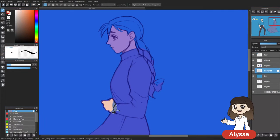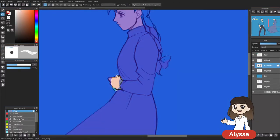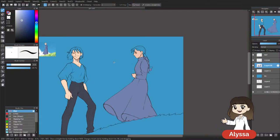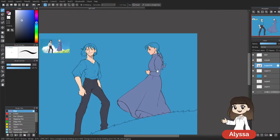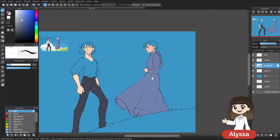Oops. I forgot you can't just delete. Watching me stream in Medibang is also just me discovering how to use Medibang properly. I'm on the eraser tool. Am I? Okay. Got it. That's what the lasso is for. True. Bucket, magic wand. That's what I do.